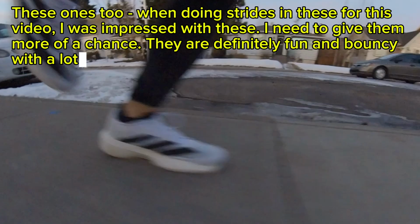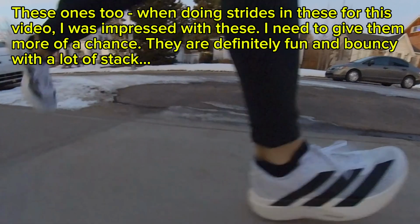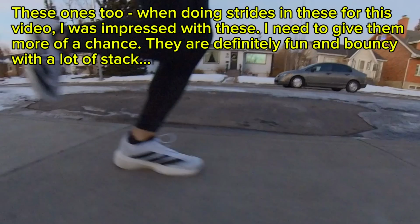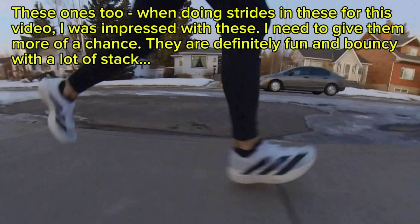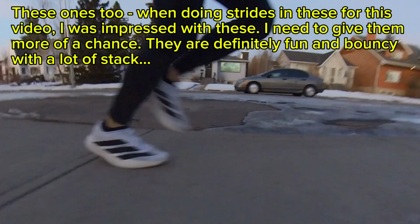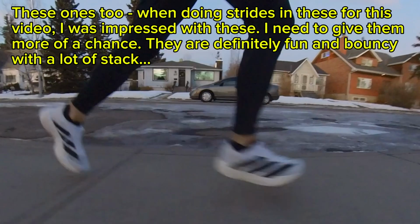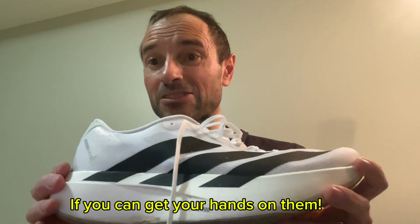They felt fast and they felt super fun and they felt super bouncy, but the stack height was a little bit too high for me personally, and it sort of hurt my toe knuckle a little bit, which I've had problems with before. But I think that's very much a me problem rather than the shoe problem. I could see people running a half marathon in these if you can get your hands on them.